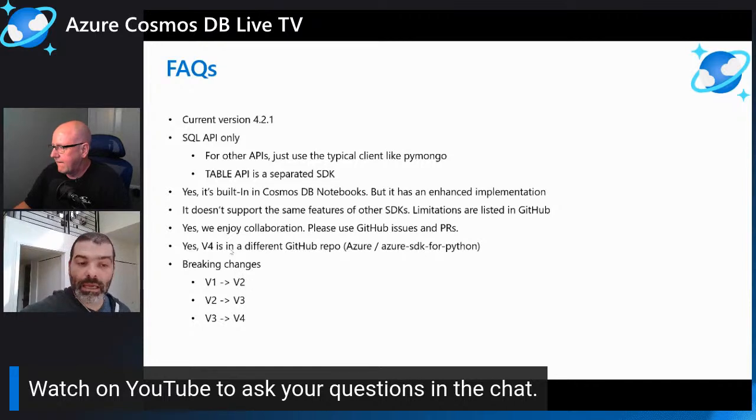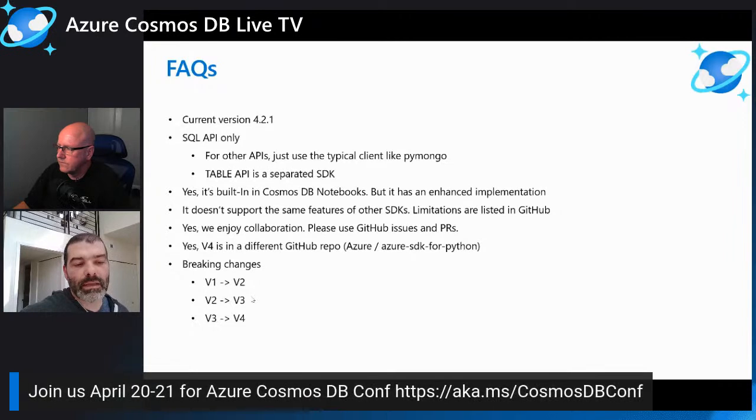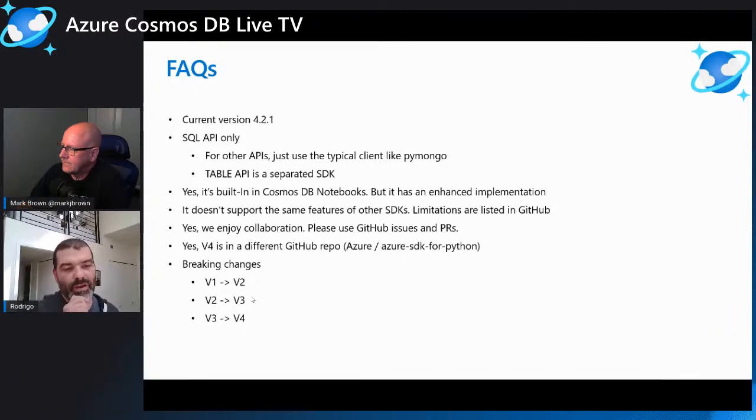If you're using an old one and you want to migrate, be careful, because we have breaking changes. Why? Because we were always improving the quality of the SDK, and we had to make some breaking changes. Not that radical, but the syntax will be a little bit different. I think the older versions were not as Pythonic, if you will. So it maybe rubbed regular Python users the wrong way in the way we wrote the SDK. The actual version is very Pythonic, but the old ones are not. So these are some FAQs I'd like to share with you.